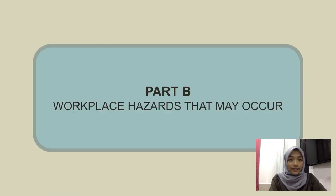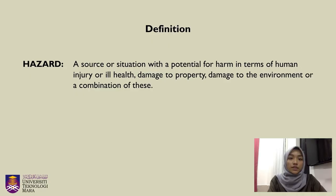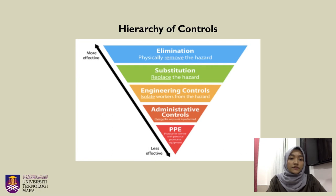So moving on to the next part, which is the workplace hazards. For this presentation, I will explain about 3 possible hazards. So what is hazard actually? In simple terms, hazard is actually a source of situation with the potential for harm. Hazards can potentially bring damage to the environment and property, as well as becoming the source for human injuries or ill health. It can be categorized in various different types. So to control the effects of possible hazards that may occur, we can use the hierarchy of controls as below.